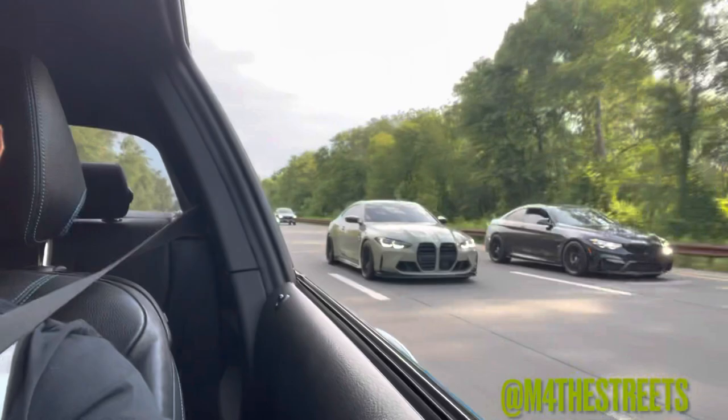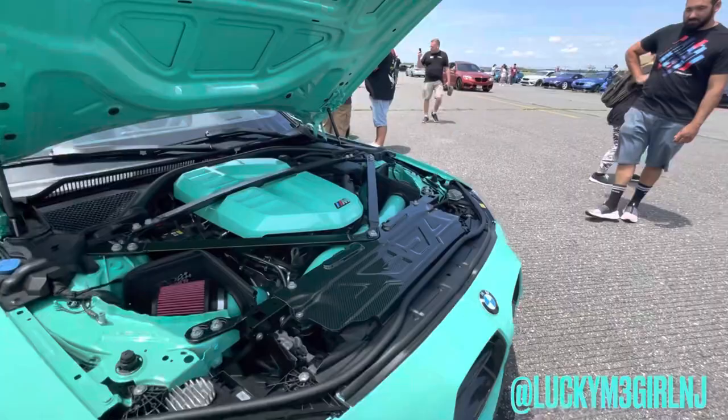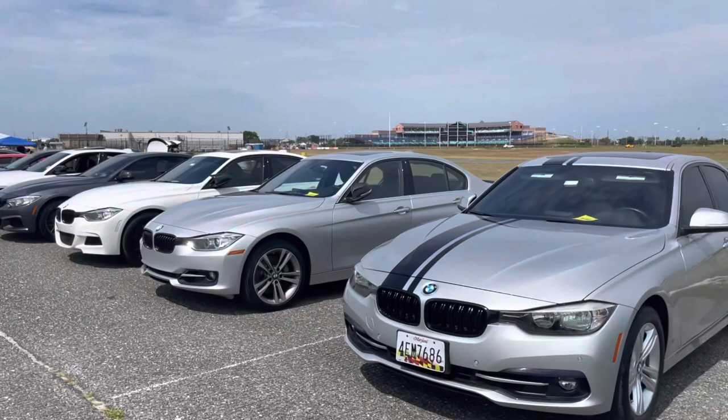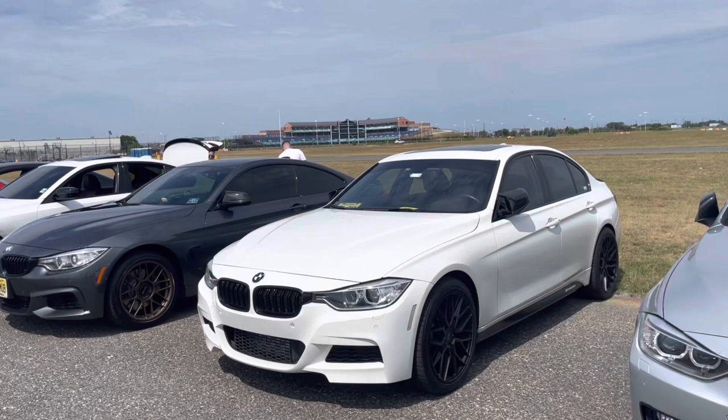Let's check out who's out here. Back at the Kies Motorsports Auto Show. We have some beautiful Beamers, lots of different cars, different builds. I'll try and go through the ones that really stand out.